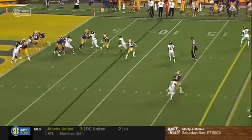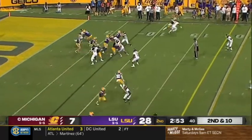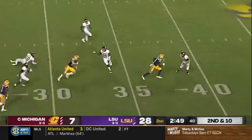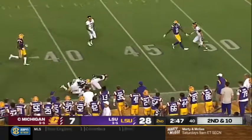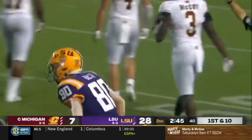Oh, yeah, great rip through by Nkum on the outside. Johnson gets rid of it to a wide open Besh. And he's got another catch for a first down. That'll give him some space. Pick up a 31 and a flex to follow.